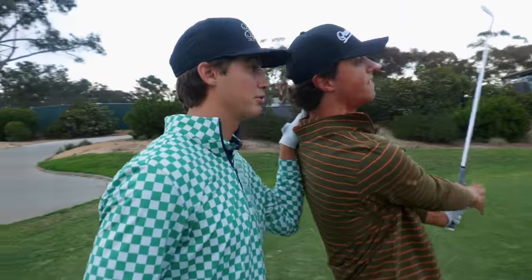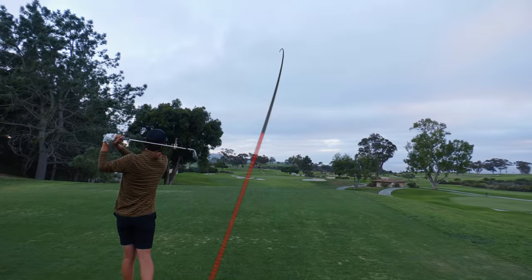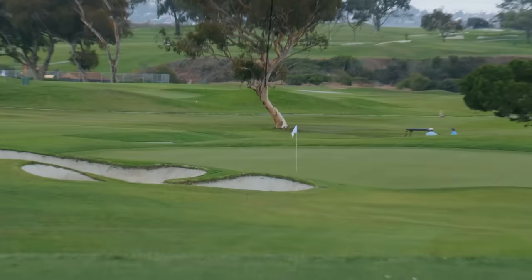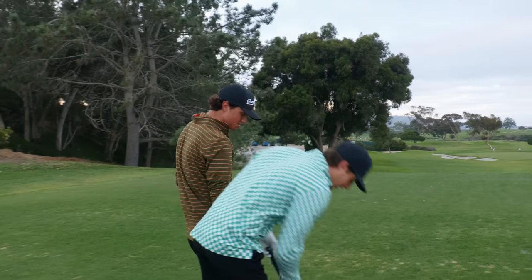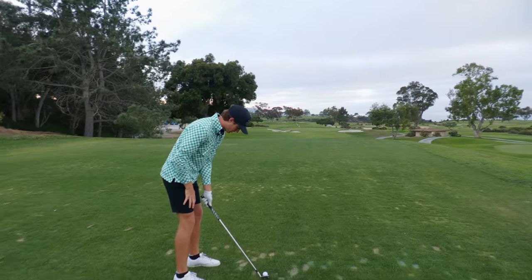No pressure. You have three strokes on me here, okay? 165. Oh, no pressure to say the least. This is so good. Kick forward and right. In the bunker. Wait, what? I had a nine. He's at 165. I have nine as well. It's downhill. Got to get a stroke on Grant here.